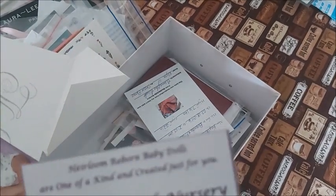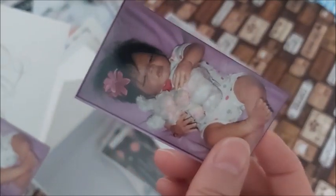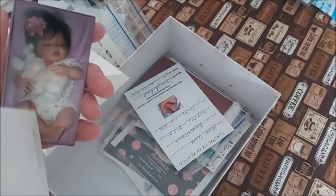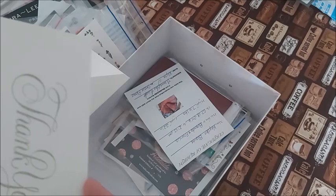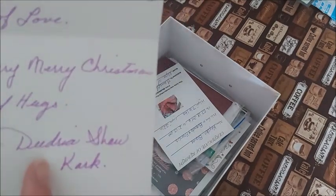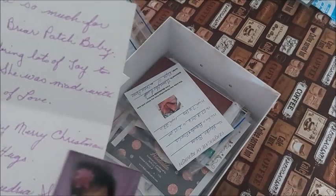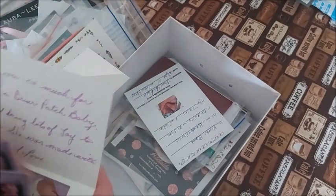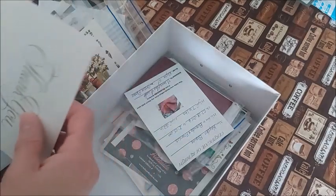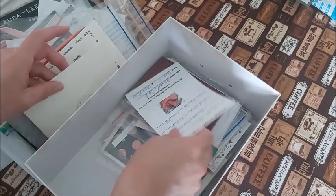Ooh, these are nice cards. Briar Patch Nursery. I remember this is a doll I bought from her. I bought a couple of dolls from her. Let's see which one this one is. Yeah, her name is Deidre Shaw Clark. And she's in Canada. I bought a couple of dolls from her. So, not sure which. Because, like I said, not all the dolls come with a COA, but I do keep the cards that I get too.